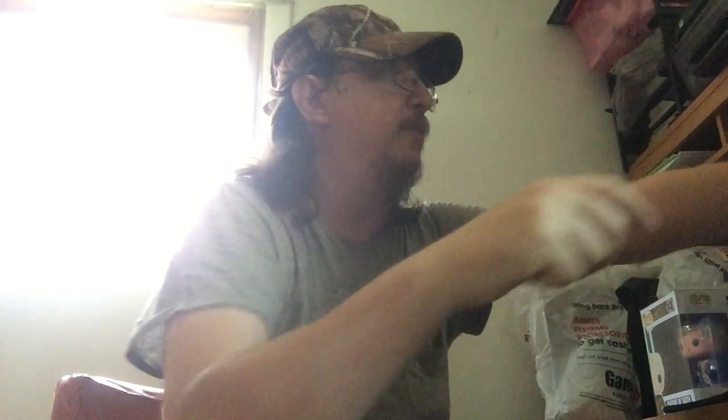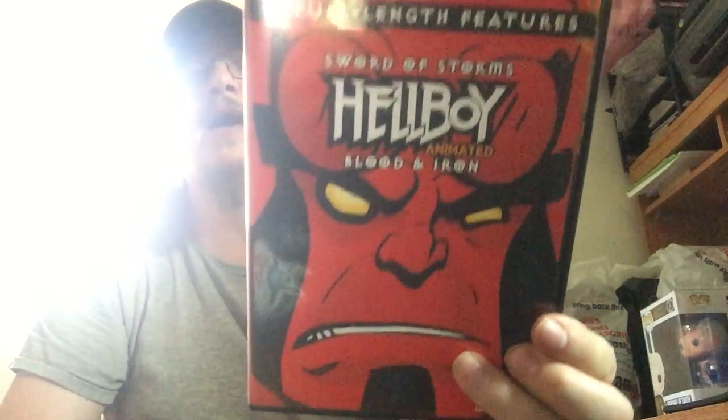So put that back in there. And we're going to show you some of the figures I bought lately. Put that over here because I want to put that away. Well, I'll do this. I bought a movie the other day. Actually, a cartoon, 2 of them. The Hellboy double pack. I think I have one singly, but I haven't been able to find it. So I just got it at Walmart for $5. What is it? Hellboy, Sword of Storms, and Blood and Iron. It was pretty good. They used the same cast members from the original movies.